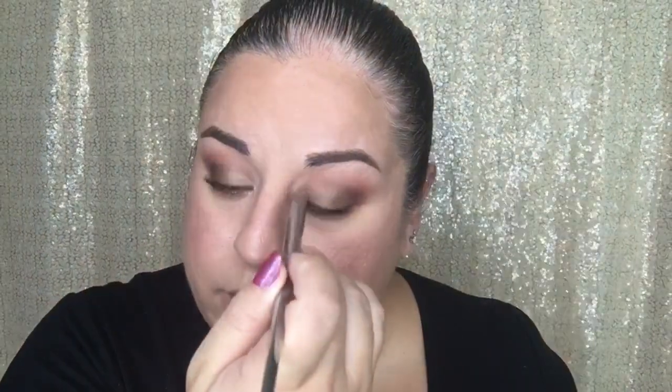Ooh. That's quite pretty. I wouldn't justify keeping it though, just to highlight my inner corners. I've got other stuff, like there are some Tarte shadows that are amazing for inner corner highlights that are in like the holiday palettes. Ooh! I'm just trying to build it up so you can really see what it can do. But it is a glowing.